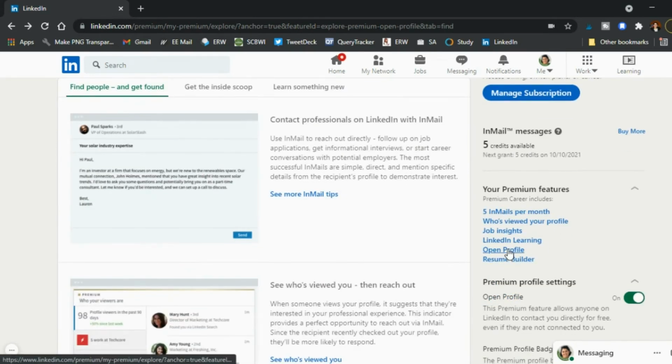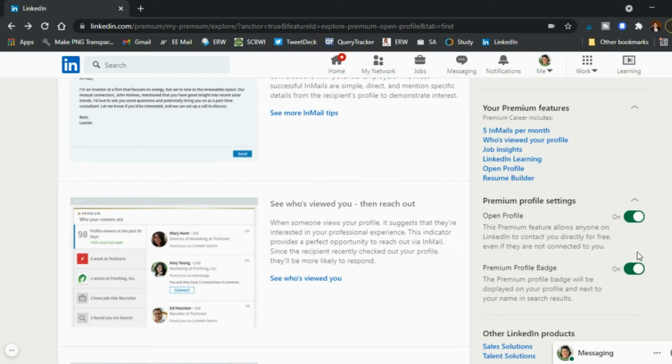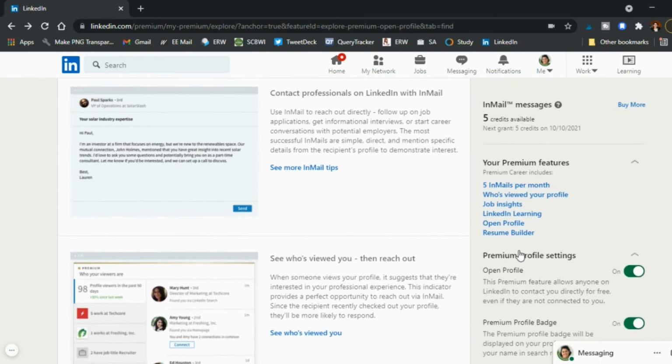So the open profile was great. Basically, it gives you that filter of open for work. You get to choose 5 jobs that you're interested in potentially getting, and that information is shared with recruiters. So it makes you more accessible, right? So the open profile, I have it on. It allows anyone on LinkedIn to contact you directly for free, even if they are not connected to you. So you want this to be on, in my opinion, so that recruiters can message you, or other people in companies can say, hey, I know you're interested in this and we're looking for somebody, and they can automatically message you because you have it open. Okay. And then I also put on the premium profile badge, right? So it's next to your name in search results. Okay. So open profile, if you're trying to find a job, is definitely helpful.